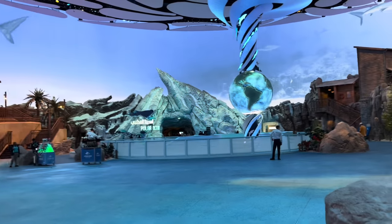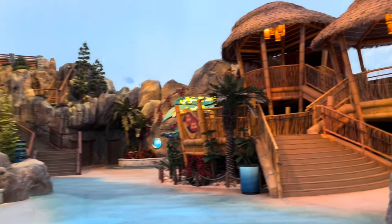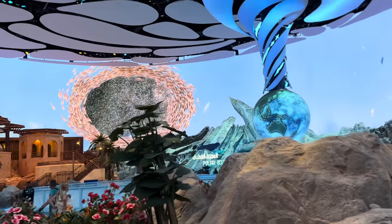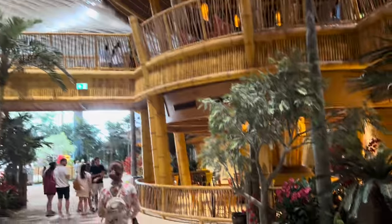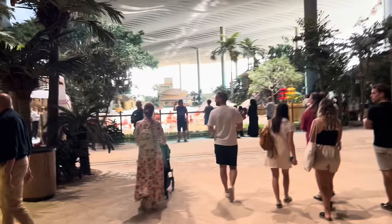So we come back out, and this is obviously the central space. And then you've got your little portholes. Endless ocean. Absolutely mind-blowing. Micro ocean, got the dotted rides, and now tropical ocean is our next point of call. The shops, we'll show you all the merchandise after, but this is opening out into a restaurant space. We've got flamingos in front of us. Yes, you heard me correctly, flamingos.